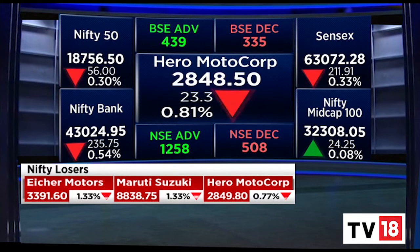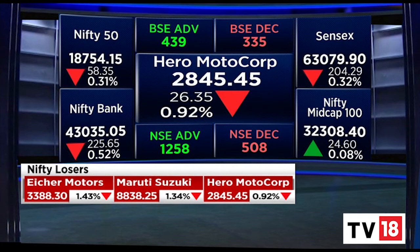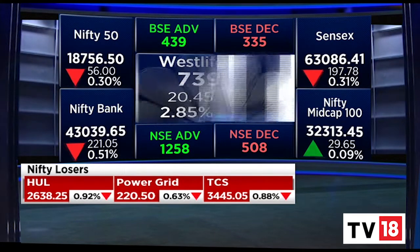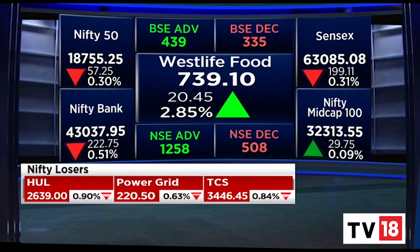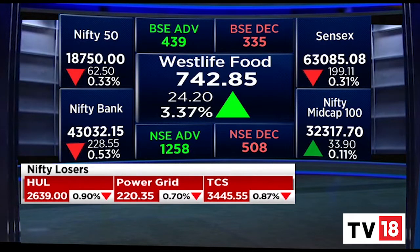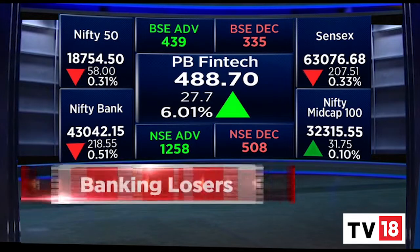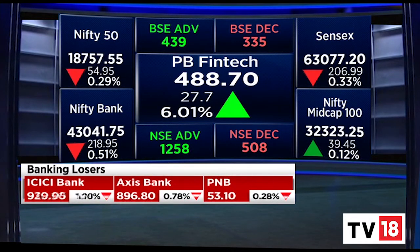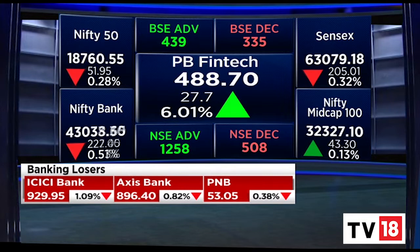A couple of other notable movers, you have Westlife post the analyst meet. That's opened up well in the green, with a gain of close to around 2.5% the last time I checked. PB Fintech as well, that large trade took place in pre-open in the block window, and that's flying up close to around 6%. It's a solid demand we saw for that one, and that explains why that stock has opened up well in the green.